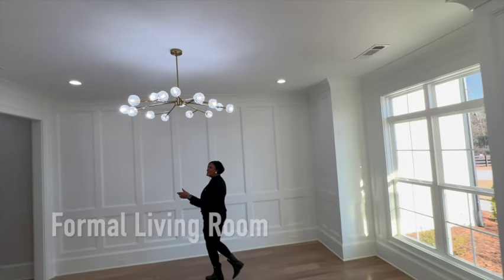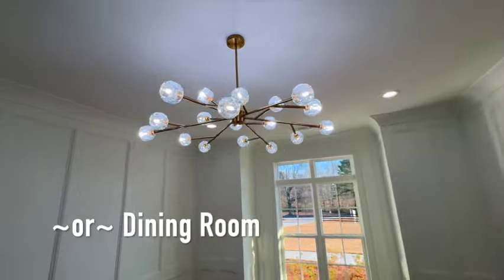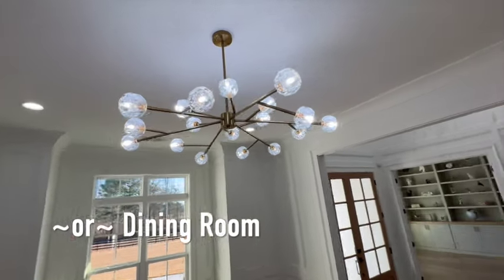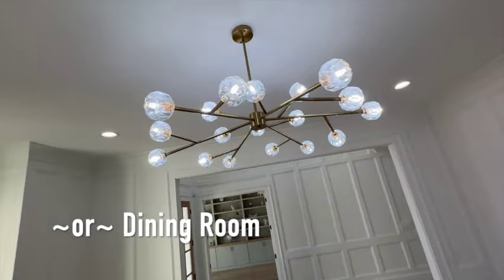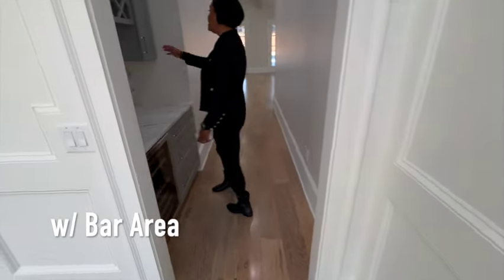This master on the main estate opens with a 2-story foyer flanked by a custom-appointed office, along with a multi-function flex space to be used as a formal living or dining with a bar area.